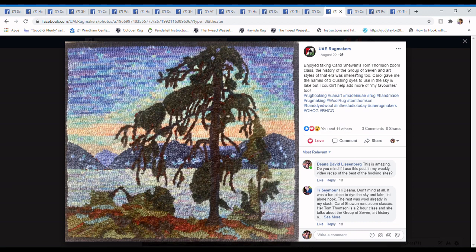And in this post, T says that she enjoyed taking Carol Schuen's Tom Thompson Zoom class. It talks a little bit about the history of the Group of Seven. And I asked her about that. I haven't heard back yet. Maybe you know about that, but I don't. It made me real curious.